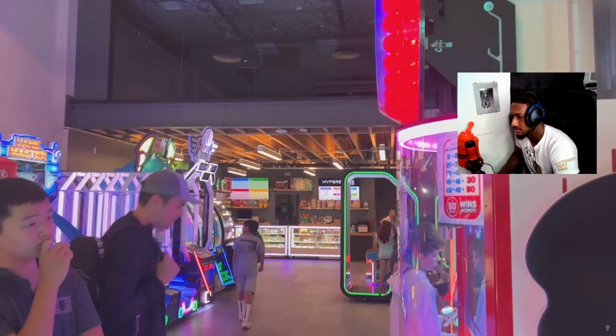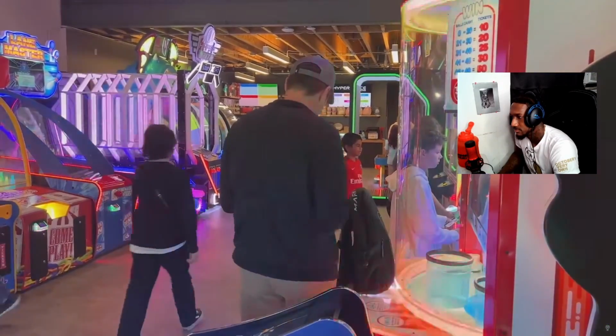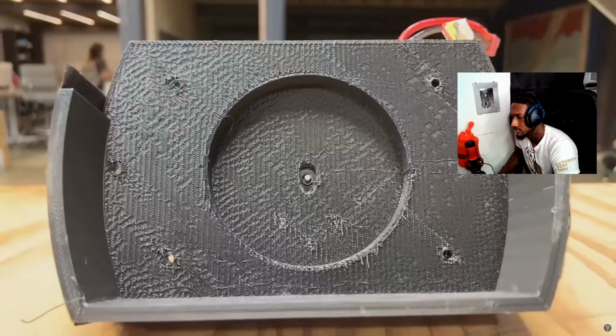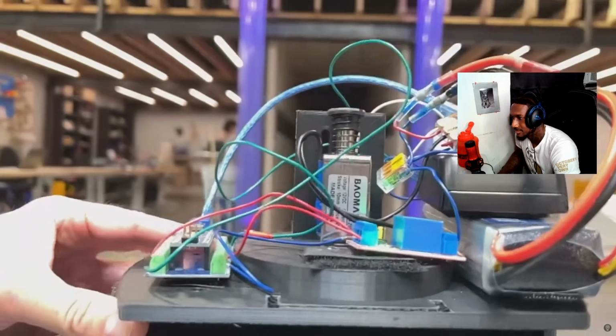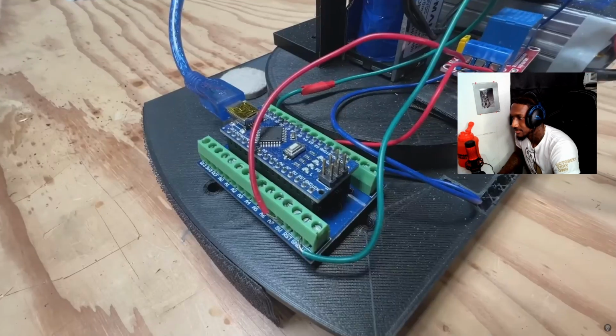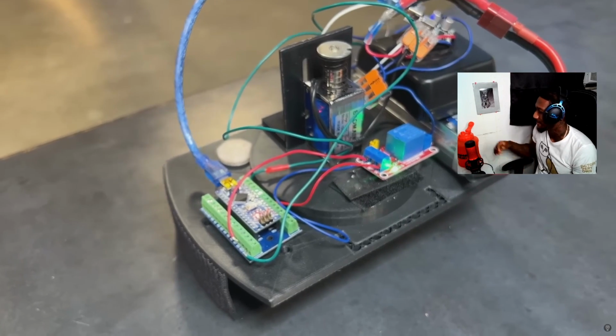Now you notice when I walk up, I can just set the backpack down and it self-registers right in place. The trick here is we 3D printed an exact negative replica of the button housing on the game. And this piston rod that pokes through and pushes the button on the game is attached to this solenoid that's controlled by this Arduino microcontroller, and it tells it the exact timing needed to beat the game.